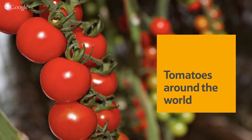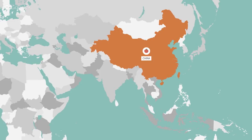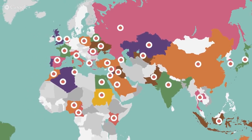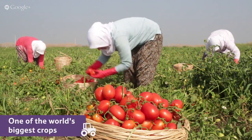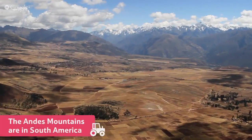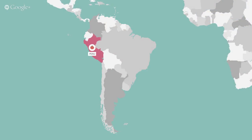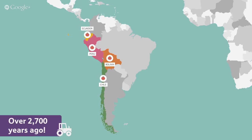Tomatoes around the world. Tomatoes are grown all over the world, in countries like China, India, Spain, and here in the United Kingdom. In fact, tomatoes are grown in over 50 countries across the globe, making them one of the world's biggest crops. They were first cultivated in the Andes Mountains in South America, in countries we now call Peru, Bolivia, Chile and Ecuador, as far back as 700 BC. That's over 2,700 years ago.